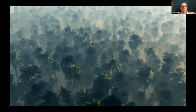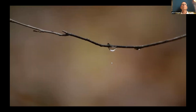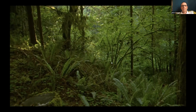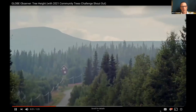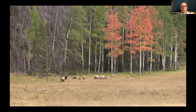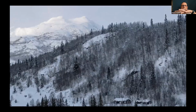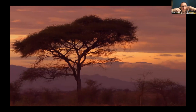Trees. Diverse, they can be towering giants or petite saplings. Some live for thousands of years, recording their age in rings. They provide food, shade, shelter, and more for wildlife and for us. Some tell us when the seasons change through their leaves, while others continue to stand steadfast throughout the year. But no matter their differences, their height can reveal information about their ecosystems.